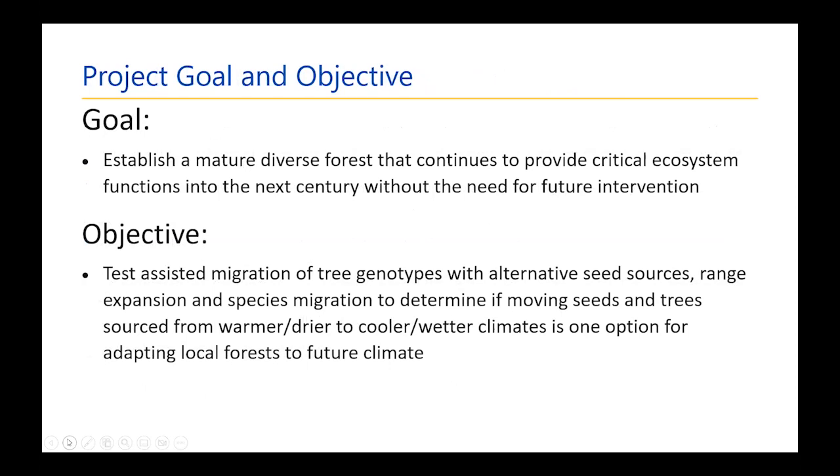Our overall goal for this property, and I should state, this project is not intended as a research project. We're trying to get as much information out on the things that we've done, but there are just so many variables with the project that we couldn't establish it like a research project. But it's essentially an adaptive management project. And our goal was to establish a mature forest so that 30, 50 years out, it's providing ecosystem functions and we don't need future intervention by the city. And obviously, hopefully we're looking to not need future intervention much sooner than 30 to 50 years out.